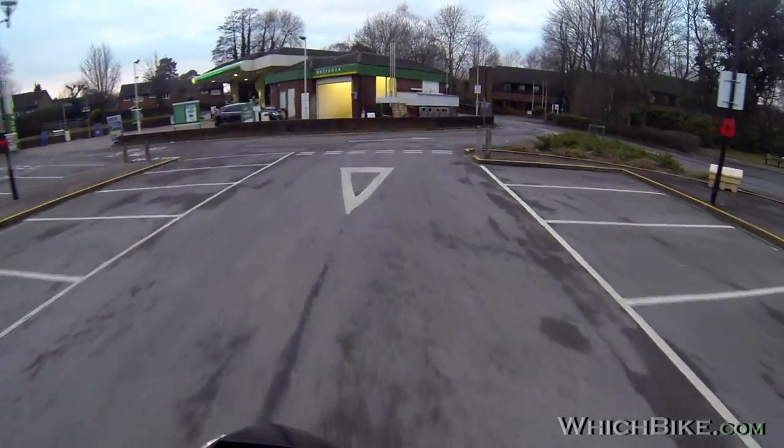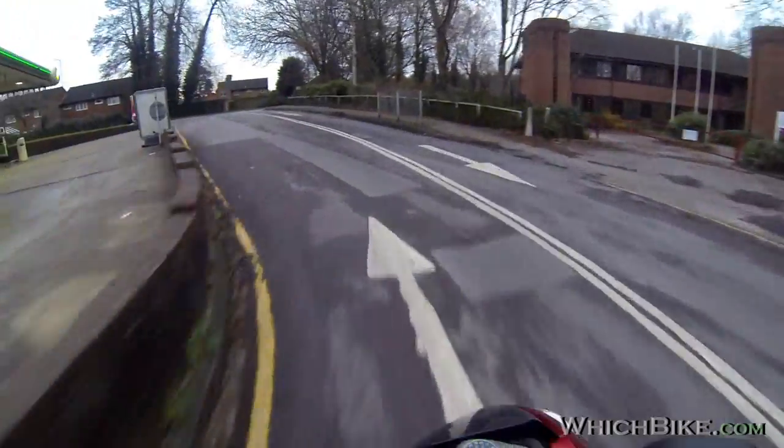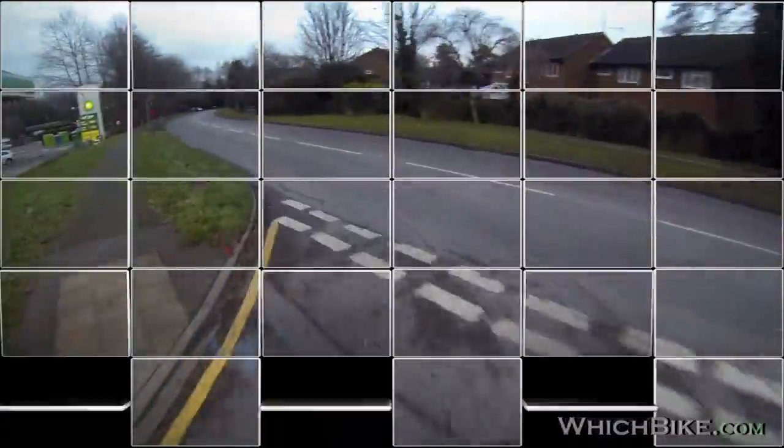Yeah! It's got a bit of speed. Woohoo! It's a bit terrible. Oh, look at that. Oh, have my knee down. There we go. Whoa, whoa.